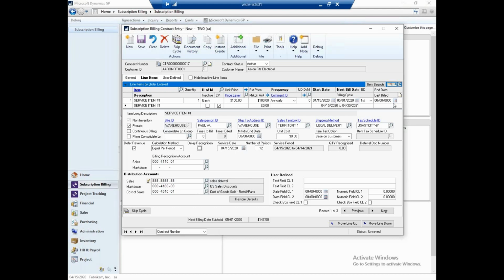And we've created the smart list objects for subscription billing, so you can run a smart list, see who's due to expire, and then reach out to those customers maybe 90 days in advance and try to upsell them on additional services. So end date can be put on when you enter the line items, or it can be put in at another date.